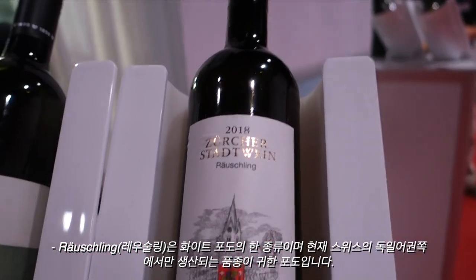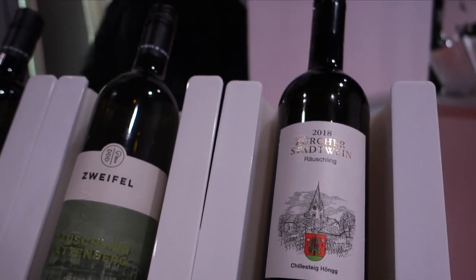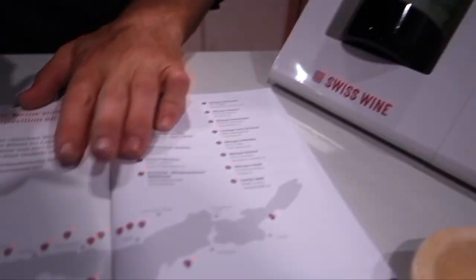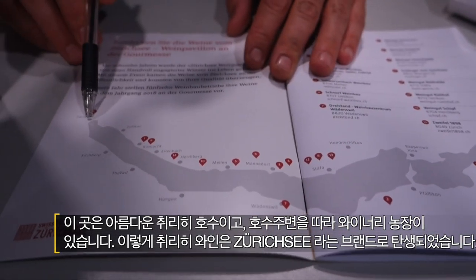Some part of Zurich. It's all from Zurich. Can you see here? Look. You see here? This is Zurich Lake. Here is Zurich. We are here now.